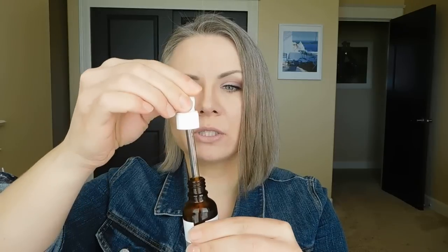So the company is based out of Taiwan. And again, the packaging for everything is pretty basic. Everything seems to come in these amber colored bottles here. They do all have little droppers on them. Boxes, all very consistent in terms of marketing and style.